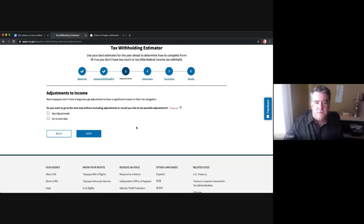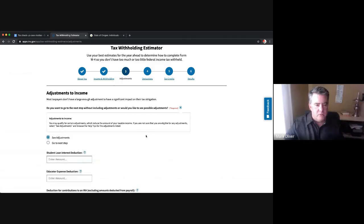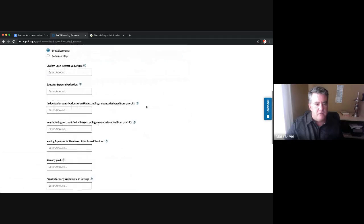Now we get into some more fine-tuning here. The first section includes adjustments to income. The truth is, they say here, most taxpayers don't have a large enough adjustment to have a significant income impact on their tax obligation. But let's say you don't even know what an adjustment is. You can click over here on this question mark, and a tooltip will pop up explaining it, and saying what you can do to learn more about it. So if we say see adjustments, in this case, we can look and see what those are. And here we have a list of those.